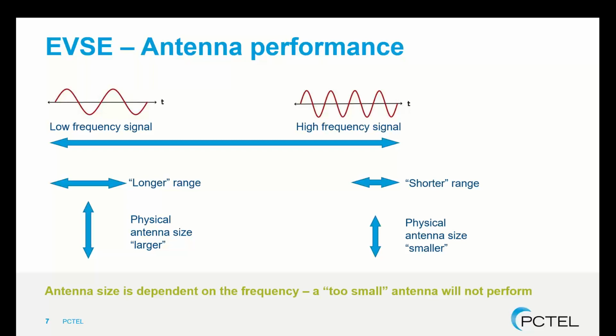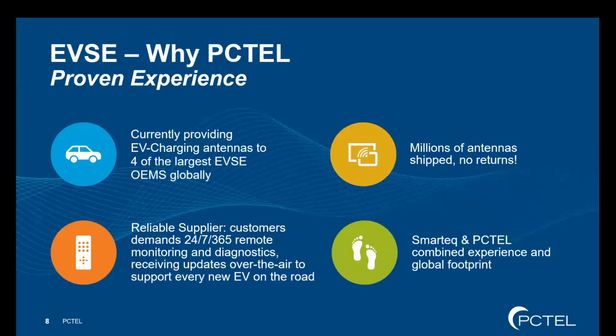You can compare this to trying to have a low bass coming out from your speakers at home or in your car. You need to have a large speaker in order to generate that sound, and you will not be able to do that if the speaker is very small. So it's the same thing when it comes to antennas.